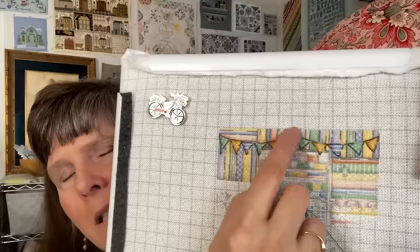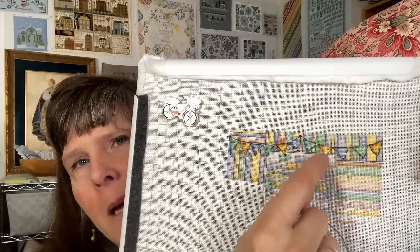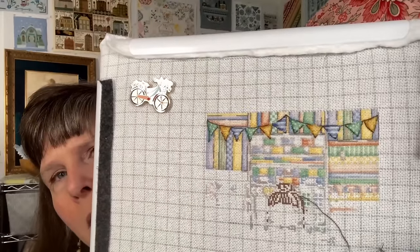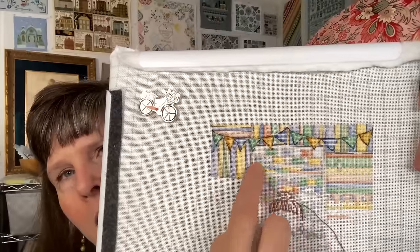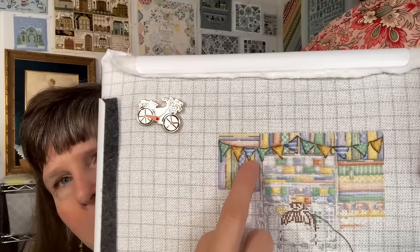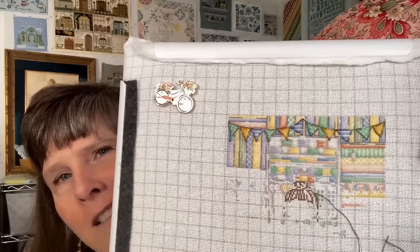So this part's backstitched in the really dark color, and then there's a whole bunch of other backstitching in here in blues and oranges and stuff, and gray, which is what the pattern calls for. You can see this part is not backstitched yet at all. It looks so faded. I love how the backstitching brings it out. This part is all backstitched. Finally got down to her hair. So exciting.